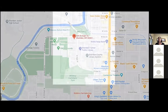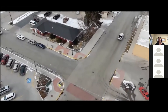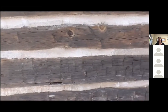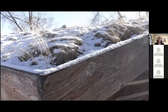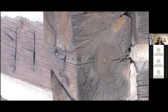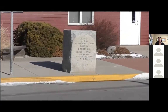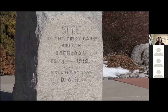The Dutch Henry cabin was built in 1873 near the junction of Big and Little Goose Creeks, which was approximately in the area north of the intersection of modern day Smith and Brooks Streets. The cabin was built near the end of the fur trade and used the creeks as a natural resource for daily living needs. The cabin was probably constructed of cottonwood logs and had a dirt floor with a roof covered with sod. It is likely that Dutch Henry and a Shoshone woman companion could have been some of the first year-round residents of Goose Creek Valley. Dutch Henry abandoned the cabin in 1879. The stone historical marker was placed in 1914 by the Daughters of the American Revolution, Sheridan, Wyoming chapter.